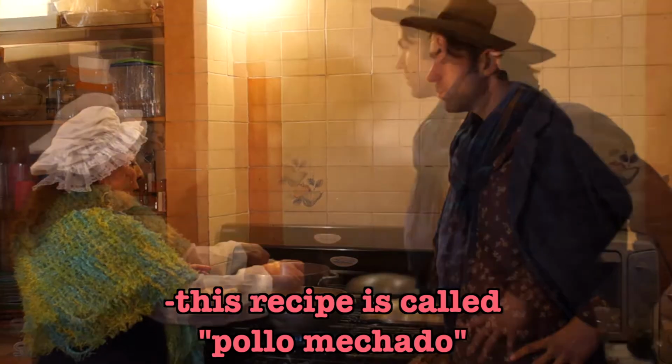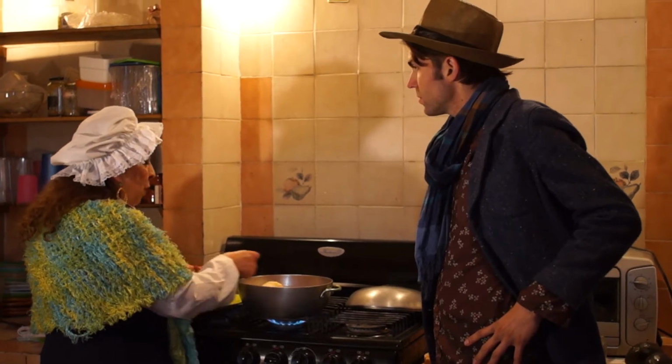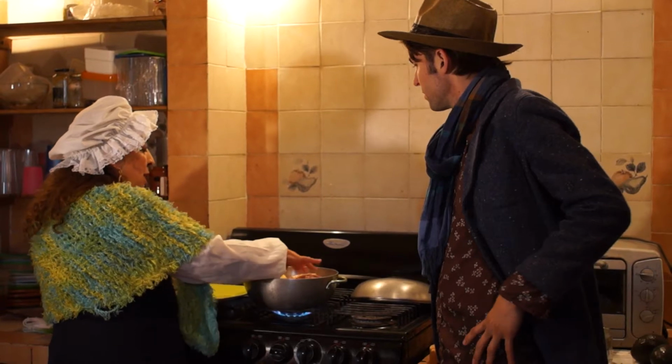Pollo mechado. Here Grandma Ana Maria is putting the pieces of chicken in water, but just enough water to barely cover the chicken. She told me, we're not boiling it because this water is going to simmer down into a savory sauce.